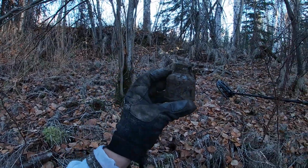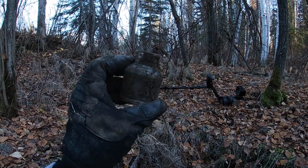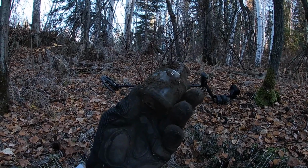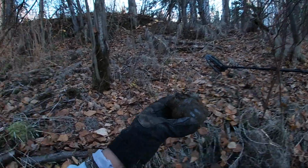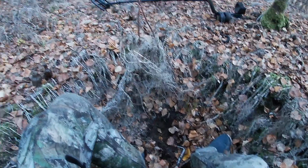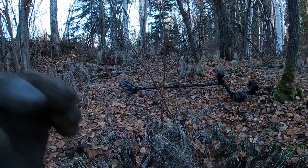Alright. I'm having the best day. I found a couple cool relics with my Time Ranger Pro, and then I probed a couple old bottles from the Gold Rush. Sweet. All right. I'm gonna probe around in this hole and see if there's anything else, and I'll get back with you if there is.